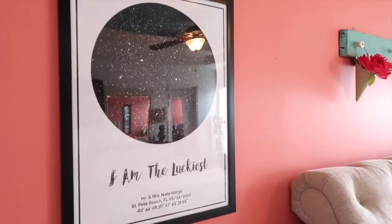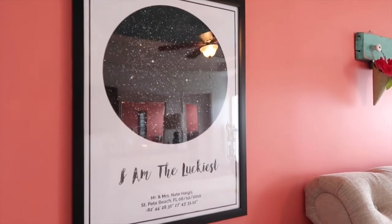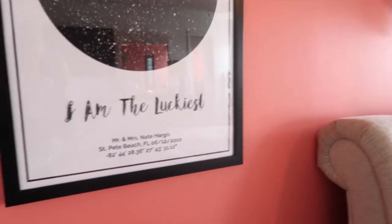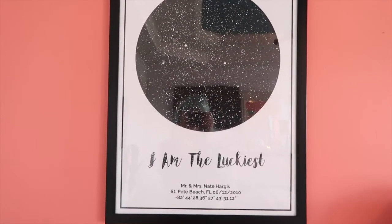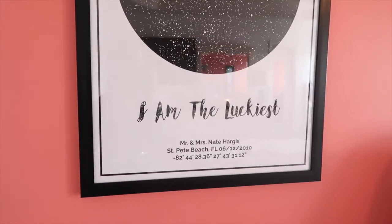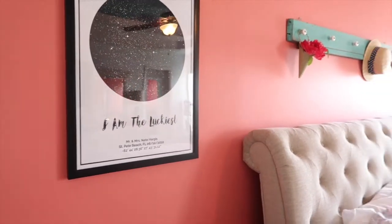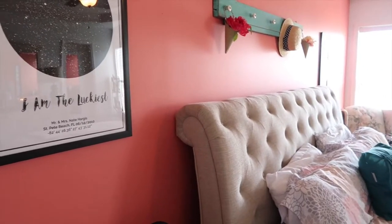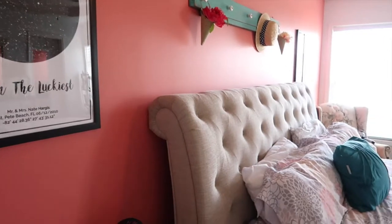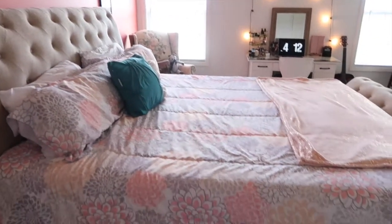So this, I actually did a review of this because I love it so much. This is my night sky picture from the night that we got married, and it has the coordinates, and it says I am the luckiest because I walked down the aisle to I Am the Luckiest by Ben Folds. And I did a review, and it was a gift to Nate, and he opened it, and I videoed him opening it, so you might want to go check that out because it's pretty cute.